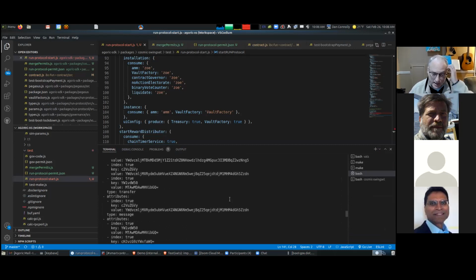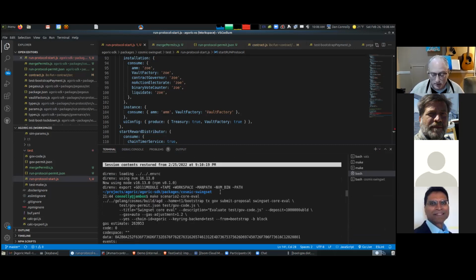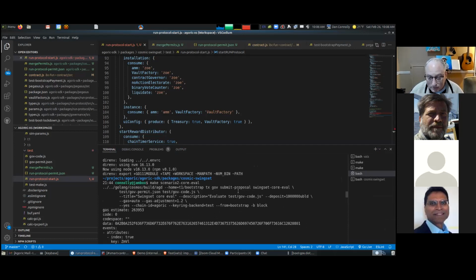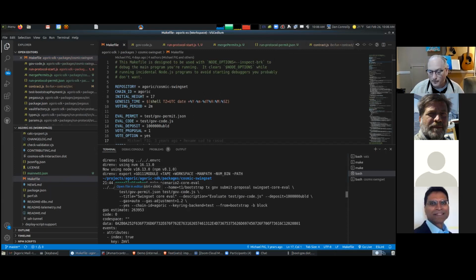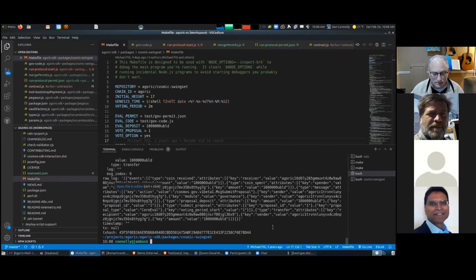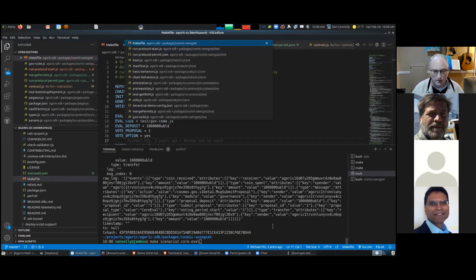So that just submitted a Cosmos-level transaction to put a governance proposal on the chain, and it used, like I said, our permit and our governance code. That's actually the wrong title because it's not evaluating that code; it's evaluating this code. Oh, no, I did that wrong. Okay. So that one is actually doing something trivial. Let's finish the trivial one because it might be illustrative.